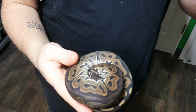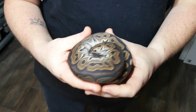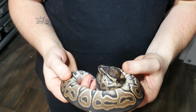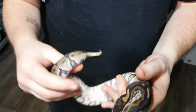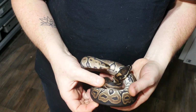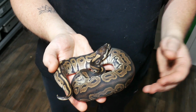Alright guys, and the last one who is in shed, but doesn't really matter because you just got done seeing one. This is another Lori, single gene Lori, double het for VPI Xanthic and genetic stripe. So we kept 2 of them back. Thought about selling one, but we decided we're going to keep them both back.